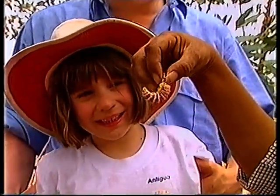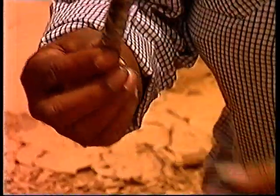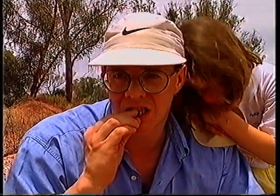There we go. Thousand Island dressing and we're off. Bush tucker. Just take the head off and the tail and just clean it up. This is lunch. Cooked in the traditional Aboriginal way. Lovely. It's quite nice, actually. It kind of tastes like walnuts.